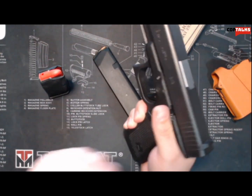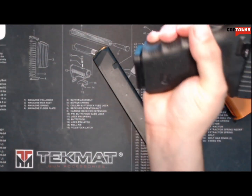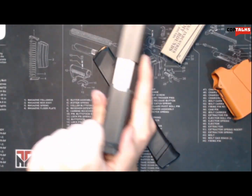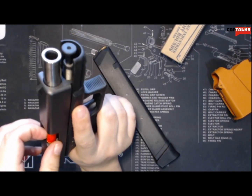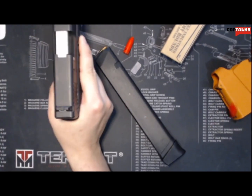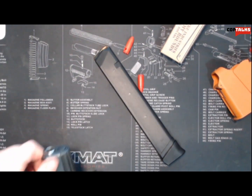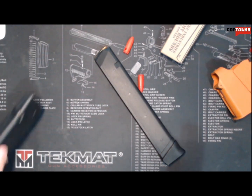Okay, so we got Glock 19 Gen 4, clear. Mag seats properly, but if you release it, magazine does not fall free. Oh, that could have been my ejector though. Well, it didn't pull out. These are plastic rounds, so I don't expect the ejector to work 100% all the time. It does lock back on last round though, so kudos to them for that.